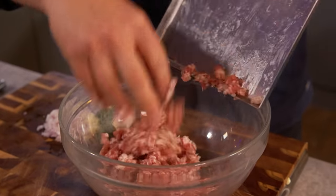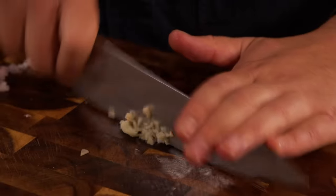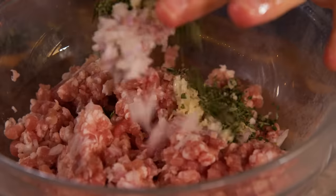Next up, the pork filling of my pasty. So obviously, Norfolk is really big on pork, so I've gone for streaky bacon, belly pork, and pork shoulder, all minced up, and I'm going to combine it with onion, garlic, herbs, and the spices nutmeg and mace.